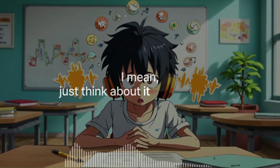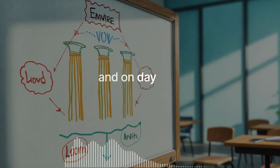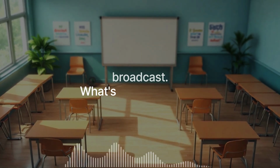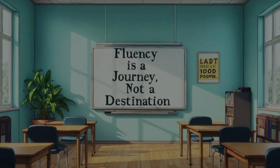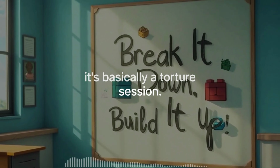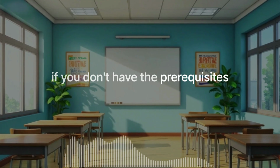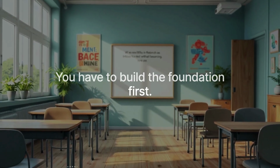I mean, just think about it for a second. Let's say you're learning Japanese, and on day 2, you try to listen to a news broadcast. What's going to happen? It's just a wall of sound, right? It's frustrating, it's discouraging, it's basically a torture session. And that's because you can't practice a skill if you don't have the prerequisites for it. You have to build the foundation first.